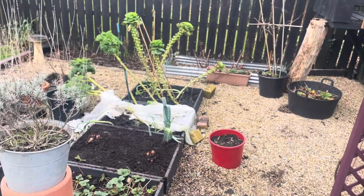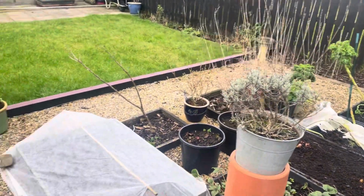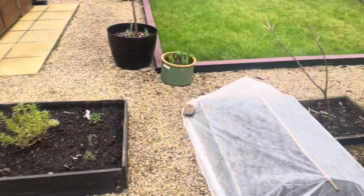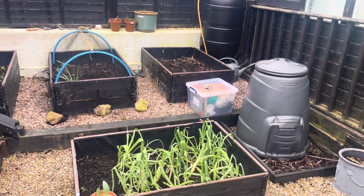And I will do an allotment tour, probably March or April sort of time. But it all looks, it's very quickly starting to grow. We've had some warm days the last few days, so plants appear to be doing a fair bit of growth. My compost bin's also doing quite well, which is nice.